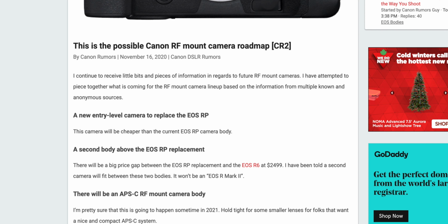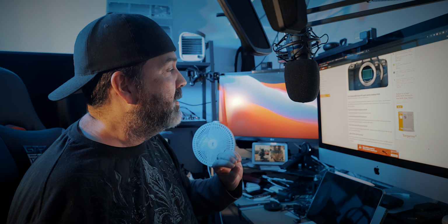A new entry-level camera to replace the RP. Now, the RP was actually one of my favorite cameras, and a camera that I used for this channel since it really came out. The price continually kind of dropped, and I thought it was a great entry point. So if they can kind of just add to it, I think that's going to be a huge thing.